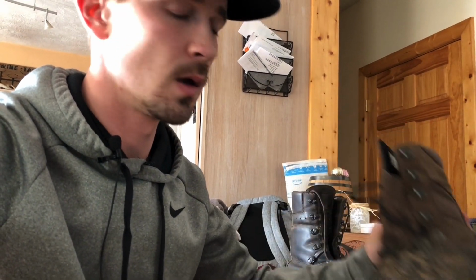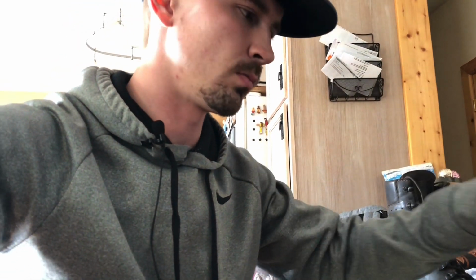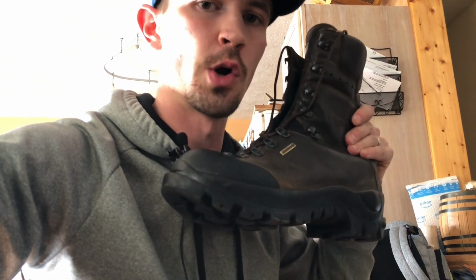And these Crispis, I probably have another 2 seasons in them, depending on how much use I put them through during spring shed hunting and stuff like that. So they'll last a long time. And boots are going to be expensive, especially if you want something that's quality and something that is going to last. So Crispi Idaho is definitely my best all-around boot. Lightweight, super awesome build. Kenetrek, best late season and most durable boot.